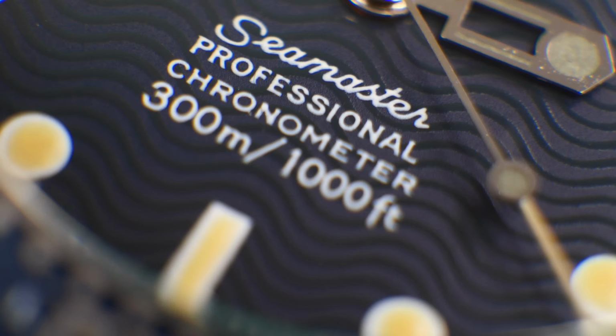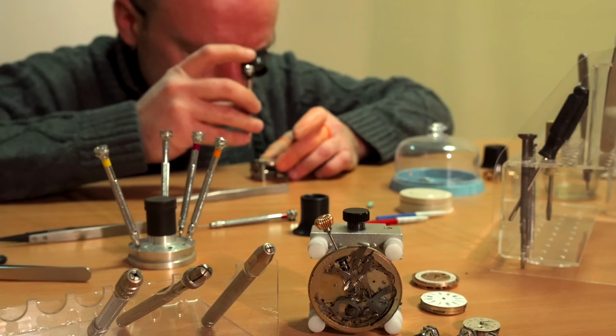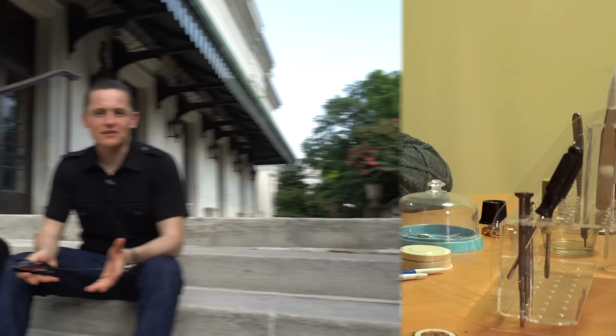Affordable and easy to service, it's no wonder that it's become the backbone of the microbrand watch world. And of course, in a nicely timed segue, this leads on to one of the few negatives of this watch. So, day 3 here in Washington, D.C., wearing the Pepsi, changed watches yet again.